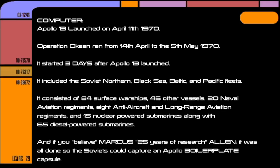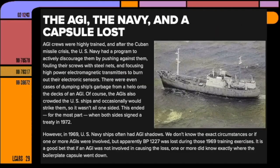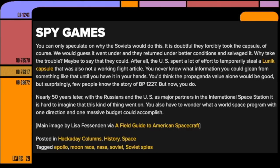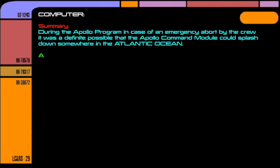And if you believe Marcus' 25 years of research, Alan, it was all done so the Soviets could capture an Apollo boilerplate capsule. It was stationed at an American military air base in the Azores. It was being used for recovery training by the British Navy, in case of an emergency abort that would result in an Apollo capsule landing in the North Atlantic. The best available information indicates that it was lost in early 1969 during a training exercise somewhere between the Azores and the Bay of Biscay.